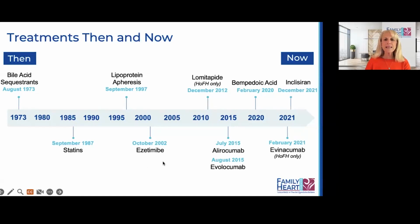And then it wasn't until 2002 that we got our next class of lipid-lowering agents. Ezetimibe is a class of medicines called cholesterol absorption inhibitors. While statins block an enzyme called HMG-CoA reductase, which prevents you from making cholesterol in your liver, and also increases your liver's ability to make LDL receptors, and those LDL receptors can remove LDL cholesterol from the bloodstream. So statins prevent cholesterol production and increase cholesterol removal.